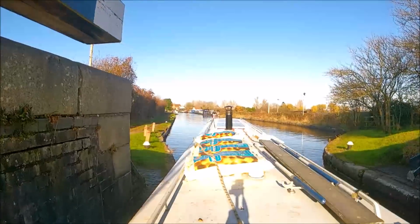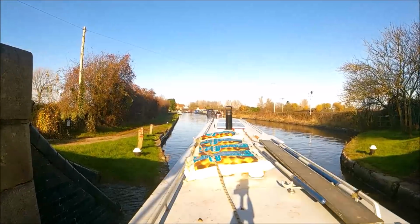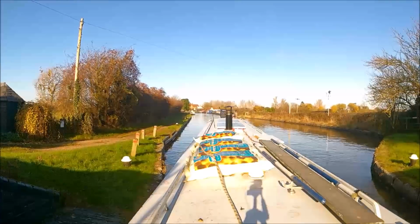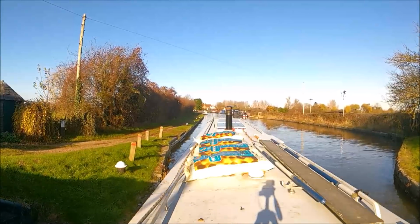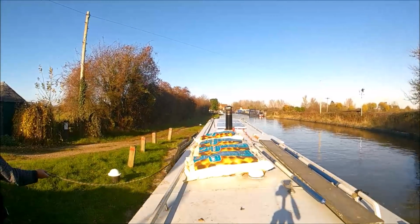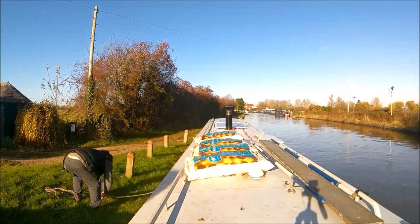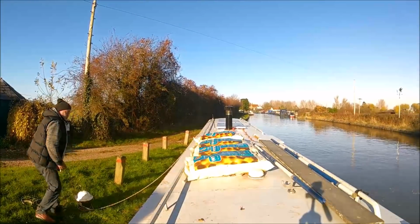Rather than go all the way to the lock landing, I'm going to try and go up these steps at the end of the lock and just tie the rope around this bollard. Makes it a lot easier. For a single-handed narrowboater, closing the lock gates after you've gone through can be a real pain, but it's something you've got to do. Sorry about the builder's bum, but I can't help being a bit common.